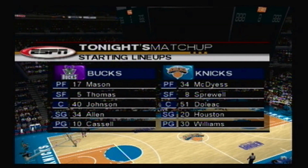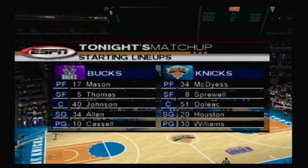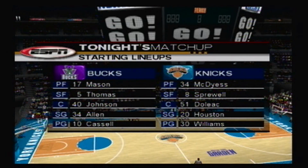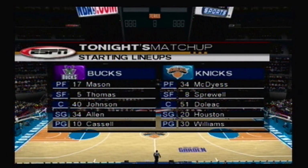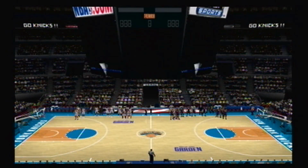Any thoughts, Rod? Sam Cassell comes in with one of the top free throw percentages in the league, and in a close battle, you expect him to come through for you at the stripe. Okay, Rod, now let's head to center court for the player introductions.